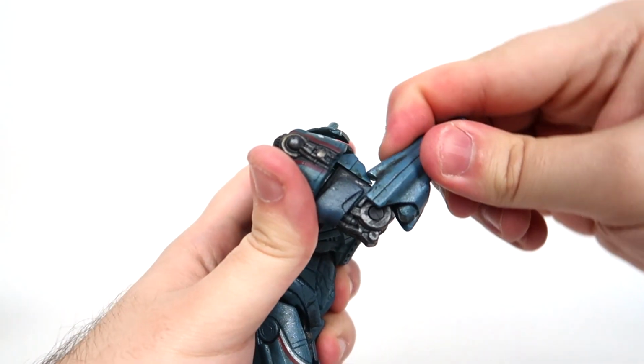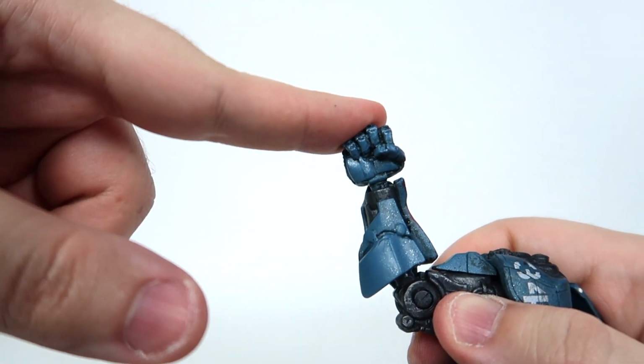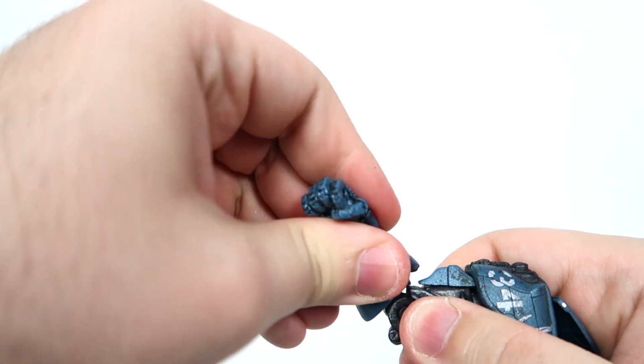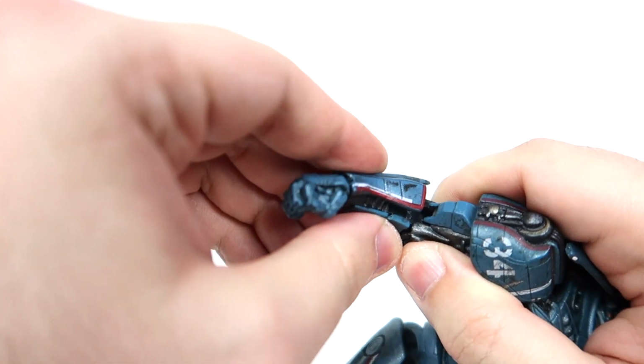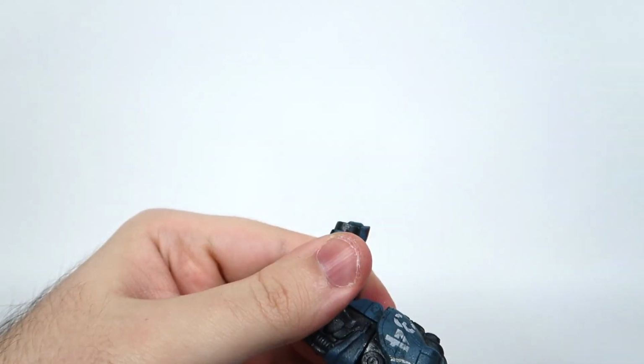You're going to get a decent bend at the elbow, nothing too crazy. And since this arm is replaceable, you will get a ball joint over here for the arm. It is limited to a certain extent, but it's something. You will also get a swivel at the wrist, and the hand can come out.